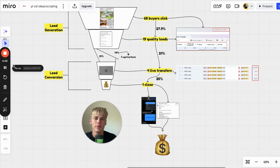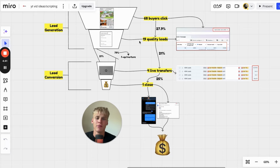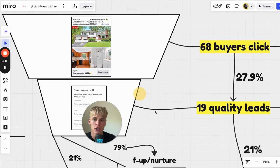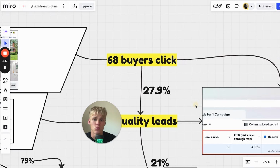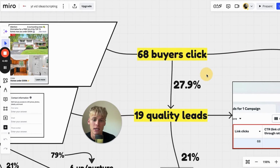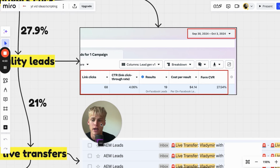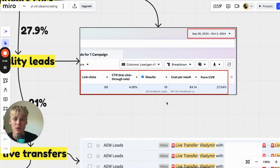Alrighty, so I used this diagram in a previous video, but it just does a great job of explaining exactly what our system looks like. So we just ran over lead generation. This is the ads where we're generating a bunch of leads, we're getting tons of clicks, and we're generating leads, right? Here's a similar screenshot of what you just saw in that ad campaign.